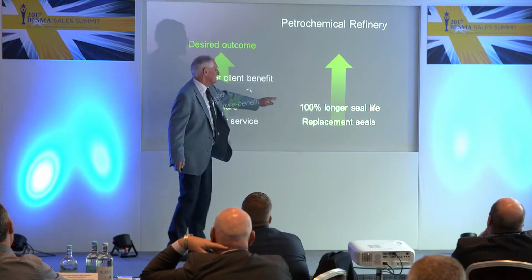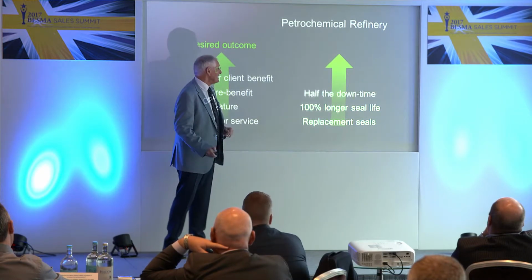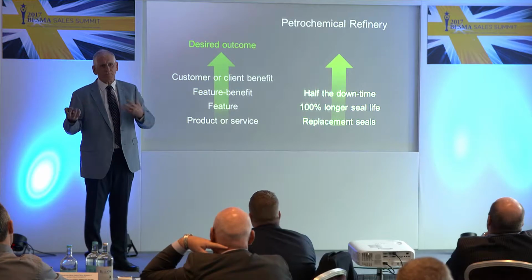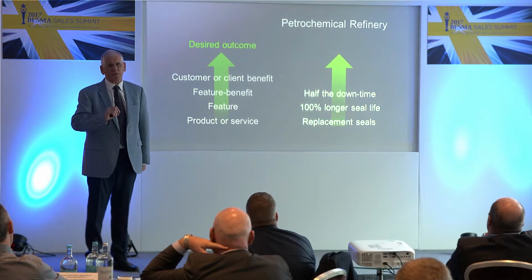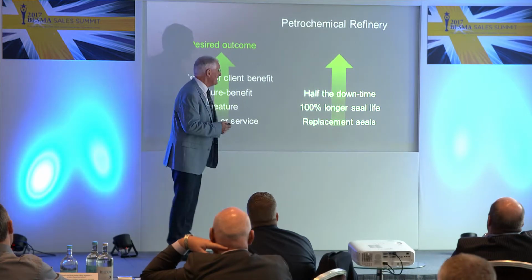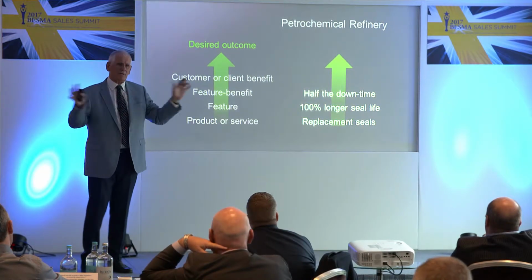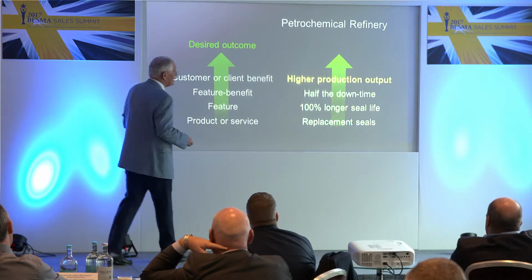So you've now got 100% longer seal life. The feature benefit is half the downtime. So you're less likely to get downtime on plant, equipment, pumps, valves, and so forth. Now, let's assume we're targeting this at petrochemical companies, a petrochemical refinery at the top here. What is the advantage to a petrochemical refinery if you've got half the downtime from all your plant and equipment across the whole infrastructure? Well, you get higher production output.